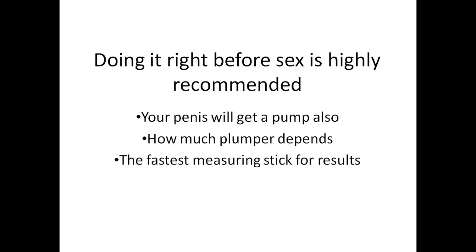Highly recommend doing it before sex for 2 reasons. One, your testosterone going up is great for better sex, more stamina, etc. But as far as your penis, it will actually get a pump also, because remember, you're tensing up and flexing your whole body. Blood starts running through your entire body and also to your penis. So you're going to get plumper, depending on a couple of things in terms of what you just ate, all the things that we always talk about.